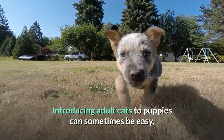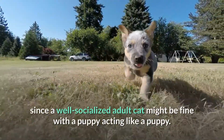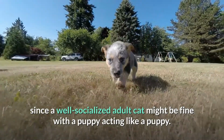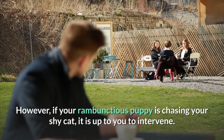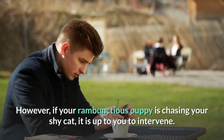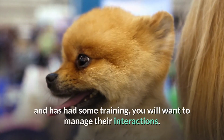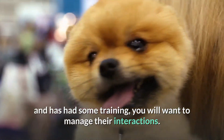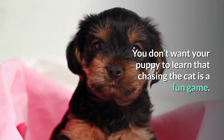Introducing adult cats to puppies can sometimes be easy, since a well-socialized adult cat might be fine with a puppy acting like a puppy. However, if your rambunctious puppy is chasing your shy cat, it is up to you to intervene. Until the puppy is old enough to have more self-control and has had some training, you will want to manage their interactions. You don't want your puppy to learn that chasing the cat is a fun game.